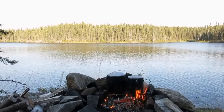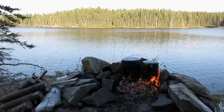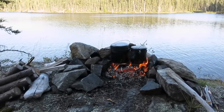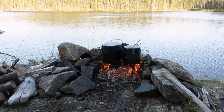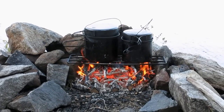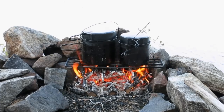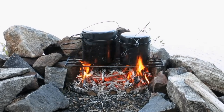Well, I tried fishing offshore here, and no go. But my dehydrated food brought to life with olive oil and sauces, spices and garlic and stuff will be pretty good.